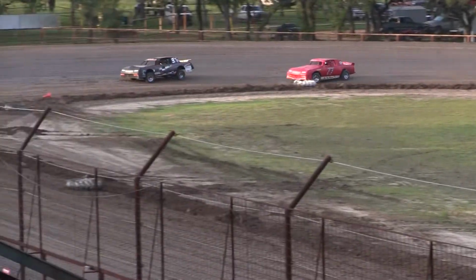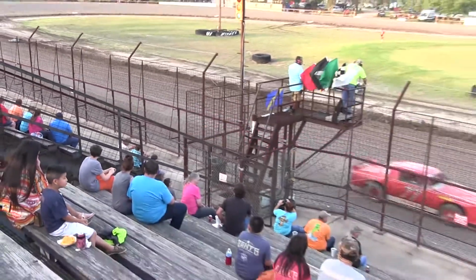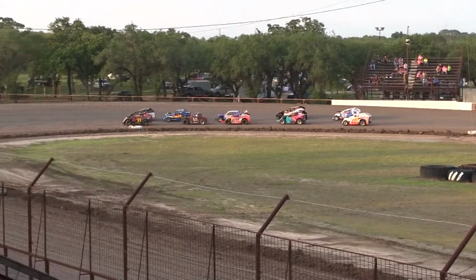Morris on the bottom, as is Schaefer. Schaefer not going to be able to do it coming out of turn number 4. Brian Morris going to take the win. The Red Rocket, ladies and gentlemen. Yellow light is out. Green flag going to be coming out this time out of turn number 4.